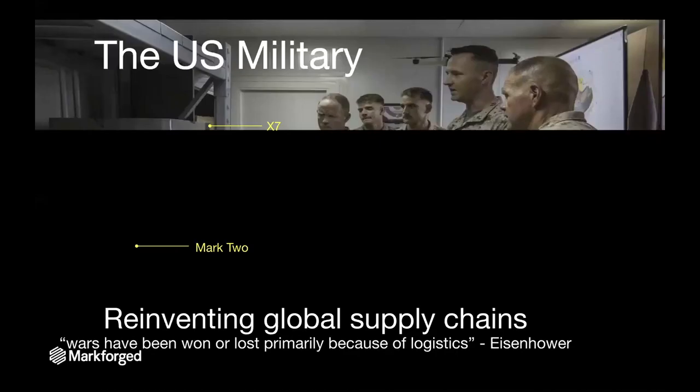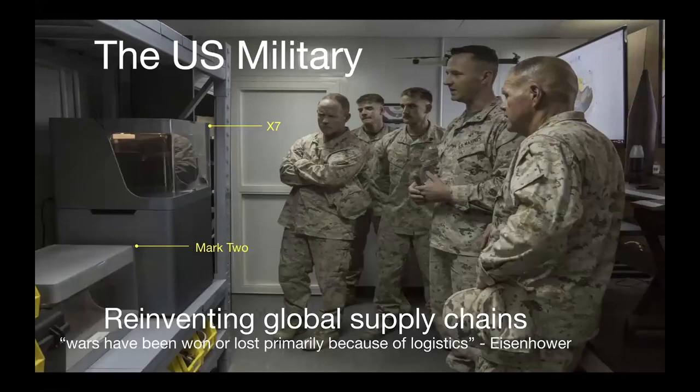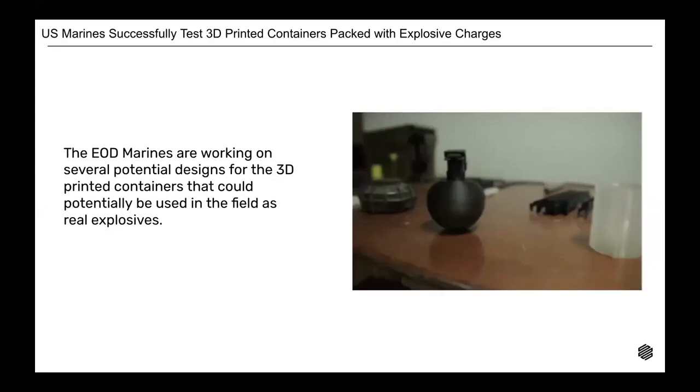And we have the US military. So the US military and militaries around the world are using Markforged high-strength additive manufacturing to secure their supply chains. Like in mining, in military operations, the ability to keep going without interruptions due to maintenance and operations is critical. And these guys are working on a few different applications. One of them is directional explosives, which has some analogous applications to the mining industry.